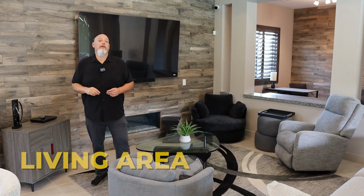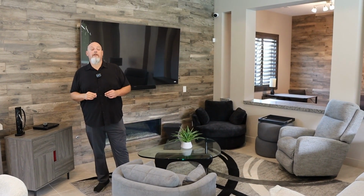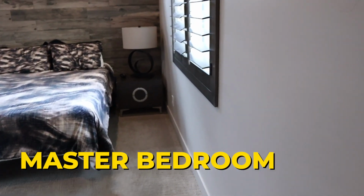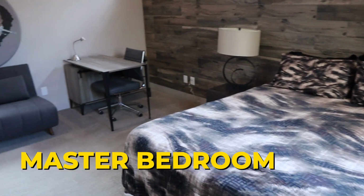Mike's over in the primary bedroom. I'd love for you guys to check out that primary and see just the nice touches that are in there. All right, guys, check out this master bedroom. I absolutely love this accent wall that they have here against the back wall.